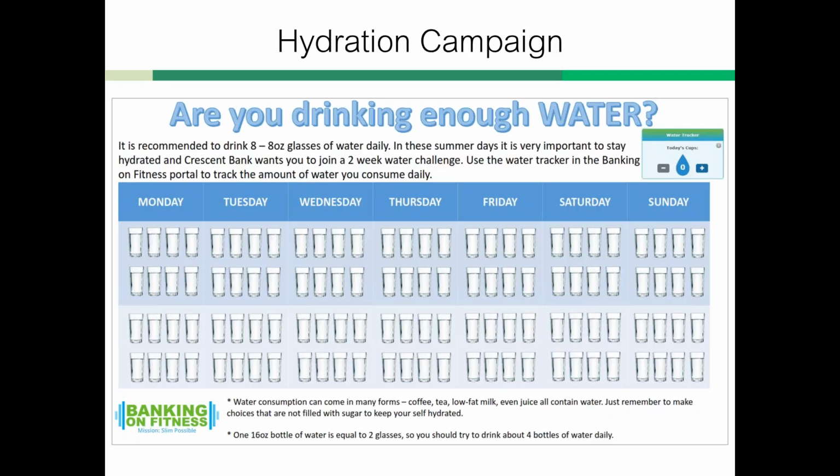One of our other overall goals for this year for the Bank on Fitness program is we really want the program to come to life and not be strictly associated with the incentive points program, and prove to everyone that banking on fitness means that we care about the health and well-being of all the bank's employees.